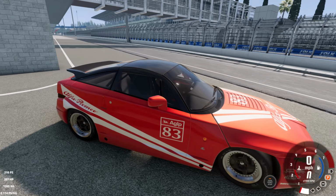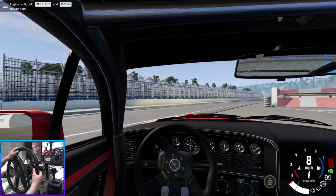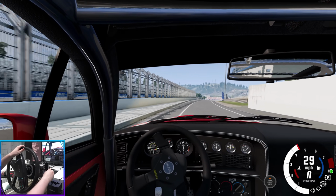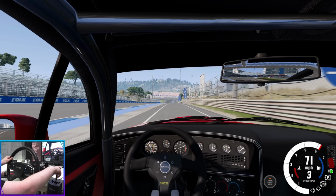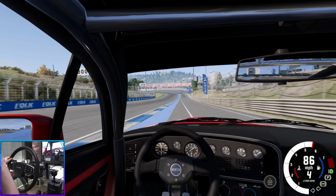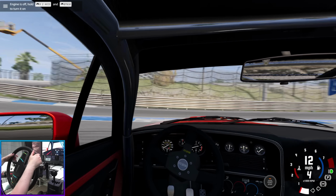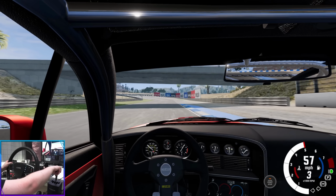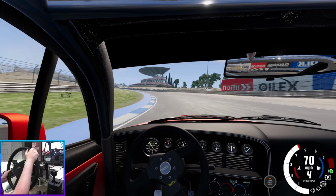Let's take this for a drive around the West Coast USA racetrack. 309 horsepower. It is the same engine, just been tuned. Oh, it's a little bit quieter. That's odd, and I can hear that the gears are different. Whoa, very sensitive brakes. Yeah, we've got a race spec 6-speed gearbox and much stronger brakes.